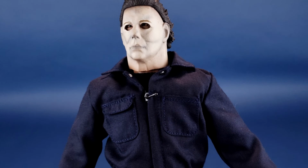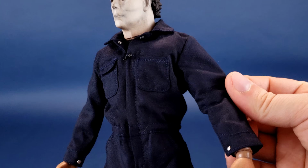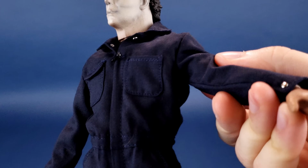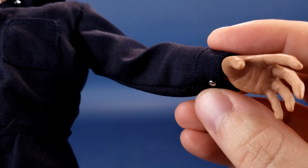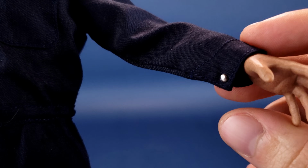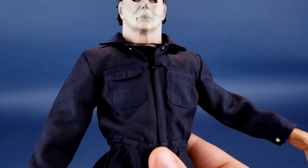I mean, really, one thing I also wanted to mention that I didn't tackle too much yet in this review is the quality and seam work that they put into the coveralls themselves. Like, these are decent quality coveralls, right down to the fact that he's actually got snaps. And even if you look at the way it's been seamed around the end of his sleeve, a little angled seam line right there and seaming up the middle. I mean, that's good quality coveralls that they put in there.